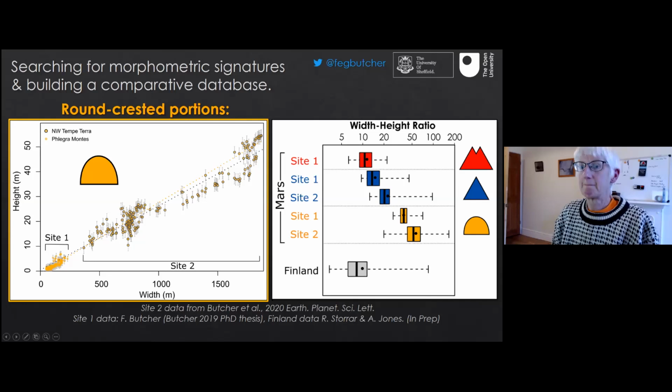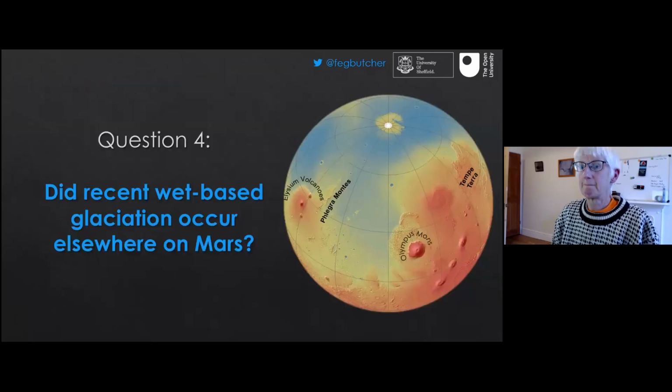Now, some of you might have spotted that the width-height ratio here for the Eskers on Mars is towards the upper bounds of the Eskers measured in Finland. This is consistent with observations of both these Eskers and also ancient Eskers on Mars. Eskers on Mars seem to be wider than Eskers on Earth, basically, and we think we might have a process explanation for that from the Esker sedimentation modelling, but watch this space for that. So we think we can explain that without them not being Eskers, if that makes sense. So we've got the process implications, potentially.